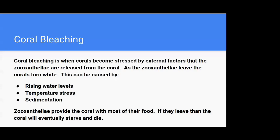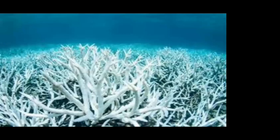So when the water becomes unclear, when the temperature becomes too great or too little, and when the waters rise, that's when you see the zooxanthellae leave the coral. The coral loses its color and its main source of food and eventually will die. So now, this is a picture of bleached coral. This is what happens when the zooxanthellae leave. These are staghorn corals. And then I will go over these questions with you guys.